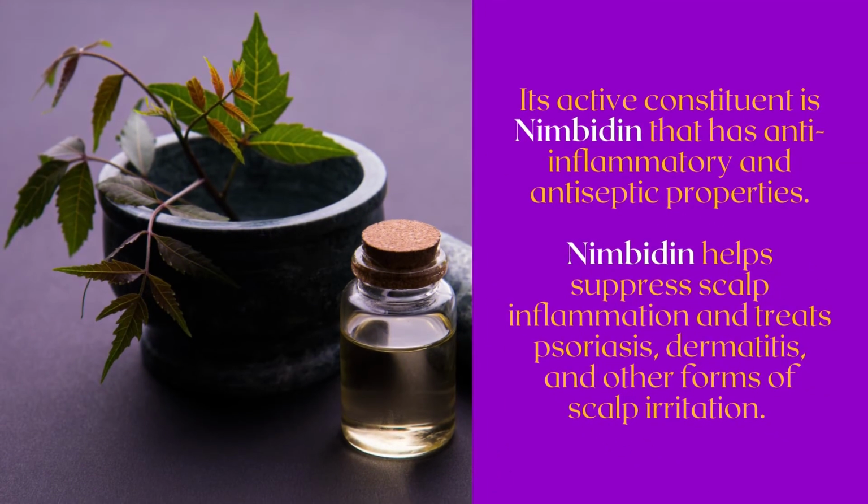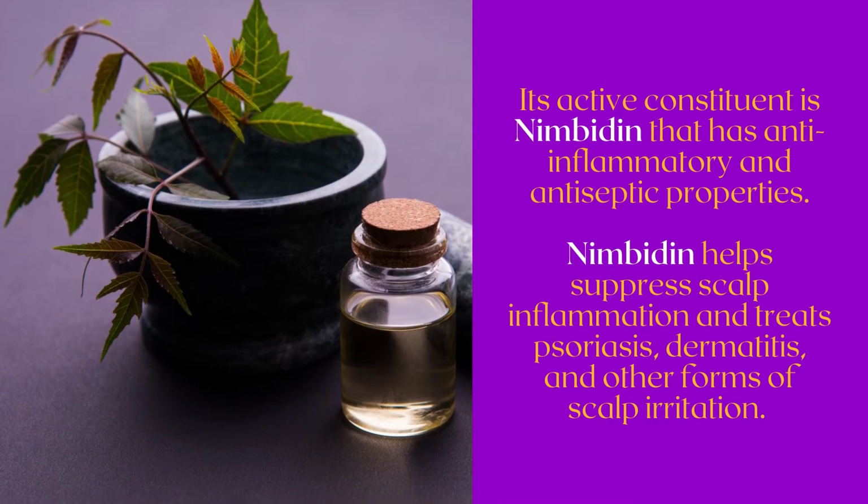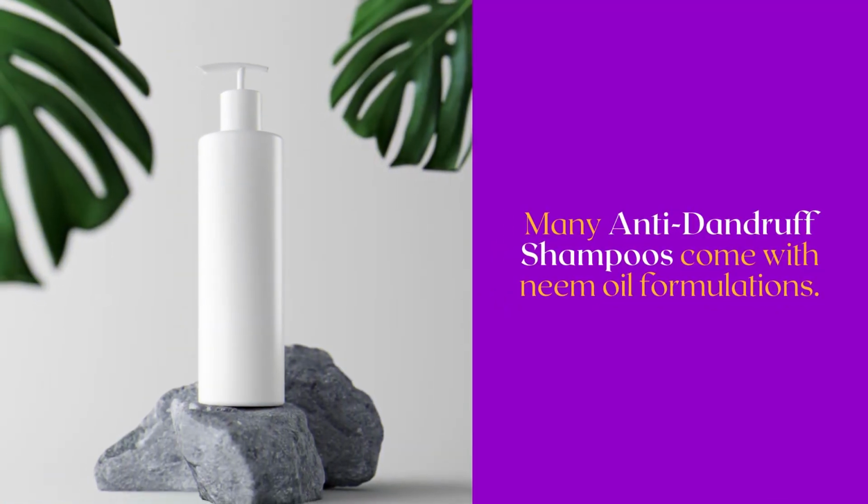Its active constituent is Nimbidin, which has anti-inflammatory and antiseptic properties. Nimbidin helps suppress scalp inflammation and treats psoriasis, dermatitis, and other forms of scalp irritation. Many anti-dandruff shampoos come with neem oil formulations.